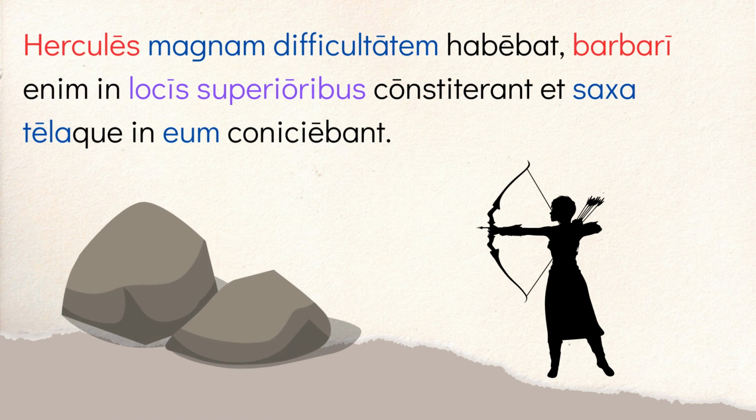Then you continue, you have Hercules, magnam difficultatem habebat, barbari enim in loci superioribus constituerant, et saxa talaque in eum coniciebant. So you're saying Hercules, he had a magnum difficultatem, a great difficulty, right? So he's in a tough spot. The barbarians, the barbarian meaning Ligurians, and the enim there means for. So you might say for the barbarians, constituerant, it almost means like they had stood or had taken a stand, is kind of one way to do it, in the loci superioribus, in the higher places, right, or on the higher places.